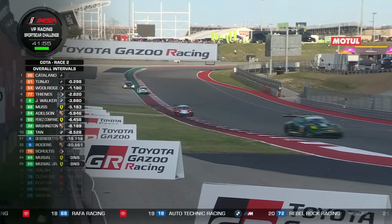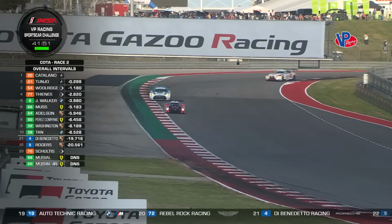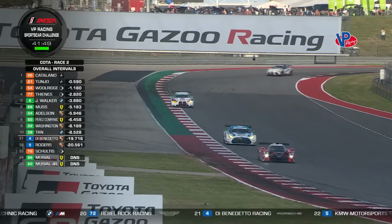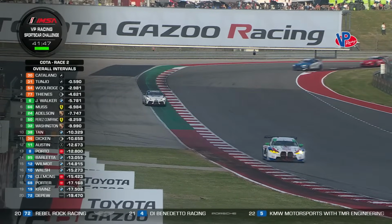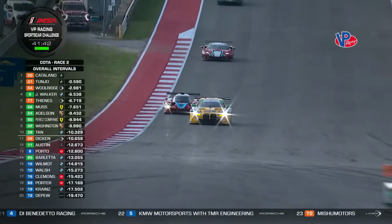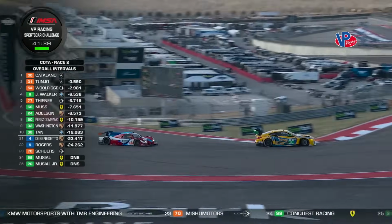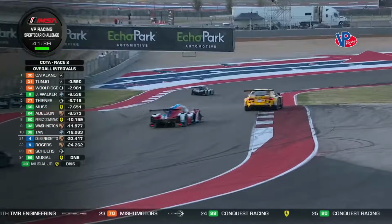Yeah, I mean, it was a great fight this morning for the first third of the race between Walker and Adelson. They were side by side multiple laps in a row through the S's. A part of the track you don't see that all that often. Great respect between the two of them. Adelson did ultimately spin, but there was no contact. It was perfectly clean and a pretty good recovery from Adelson to get back up on the podium.